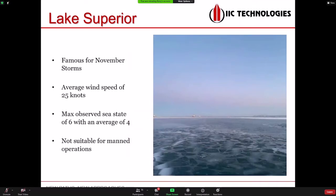And it's very famous for its November storms. They've claimed the lives of thousands of people and inspired many songs and stories. During the survey, we observed an average wind speed of about 25 knots at an average sea state of 4 on the Beaufort scale with a maximum of 6. And that's just on the days that we were actually operating and we were out there to observe, not when the conditions were deemed too rough. So as you can see, it's not really a suitable time of year to run a manned survey with a smaller vessel.